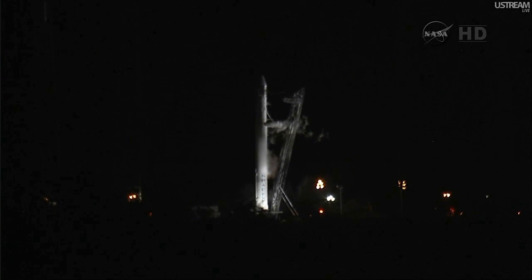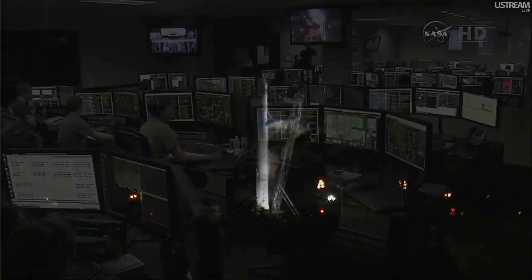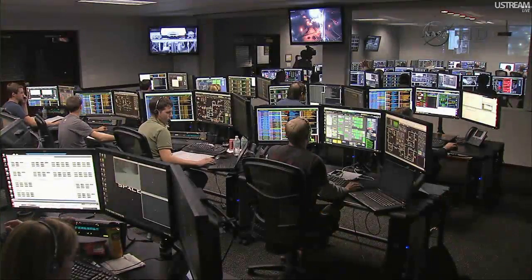Prop, report when ready to vent the S2 LOX tank. Prop's ready. BC, open the S2 LOX tank vent. Stage 2 tank vent coming open.